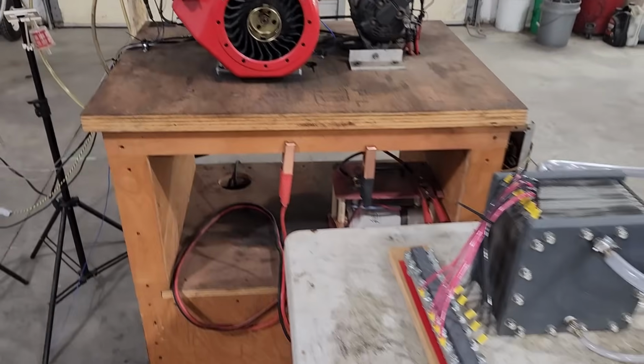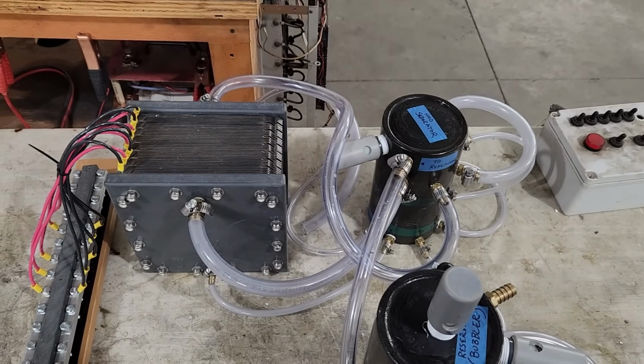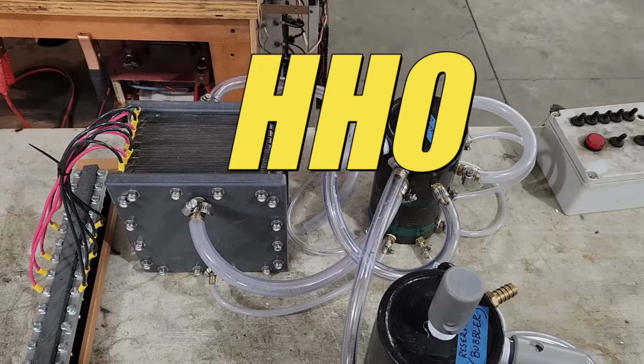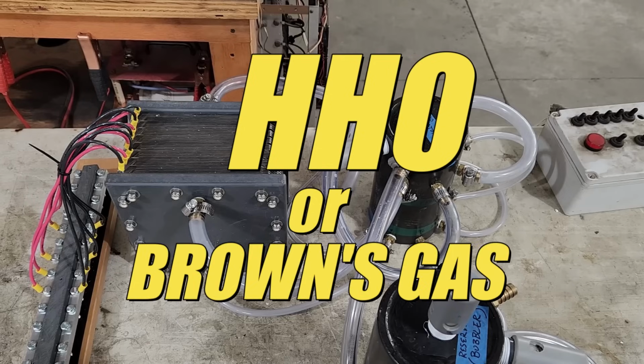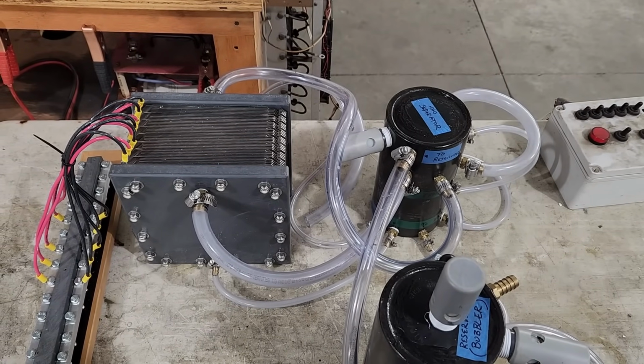Anyway, this time around, we're going to feed the diesel engine a mixture of hydrogen and oxygen that we're going to generate with this complex-looking apparatus. So, the hydrogen and oxygen mixture that we're going to be feeding this engine is commonly known these days as HHO, and a lot of the old-timers refer to it as Brown's gas. No matter what you call it, the mixture of hydrogen and oxygen is extremely explosive, and this will be an interesting experiment.